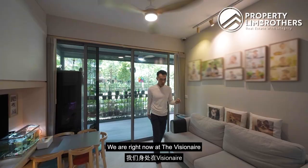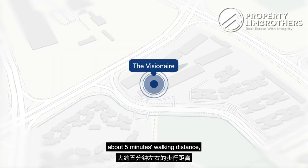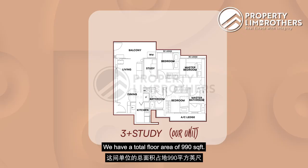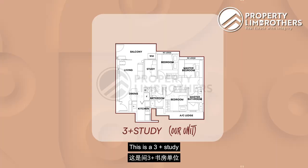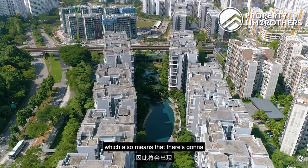We are right now at Visionaire, and just to give you a quick orientation in terms of where we are located, just about 400 meters or about 5 minutes walking distance will bring you towards Canberra MRT station. With a total floor area of 990 square feet, it gives you lots of flexibility in terms of how you want to reconfigure the space. This is a 3 plus study layout, and this EC just reached its MOP, which also means that there's going to be a lot of price movement.